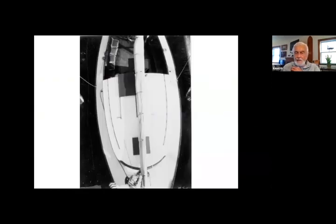Look at the size of that cabin. I mean, four people could live in that boat beautifully well. And when the boat was eventually restored as an exhibit for the Philadelphia Independence Seaport Museum, I got in that cabin and it was just like stepping back to my youth. It was really wonderful, and a wonderful mission to restore that boat.